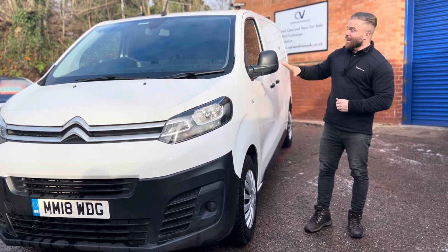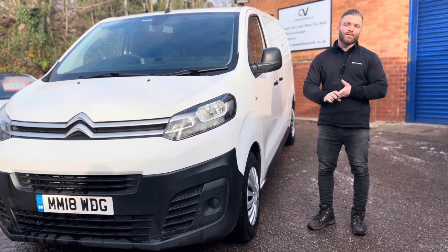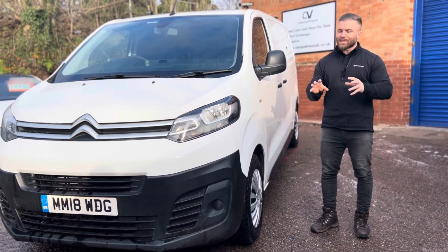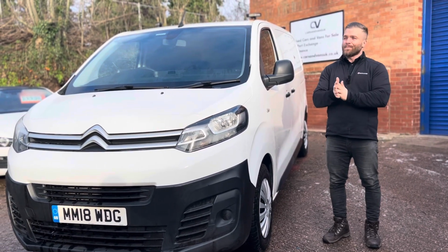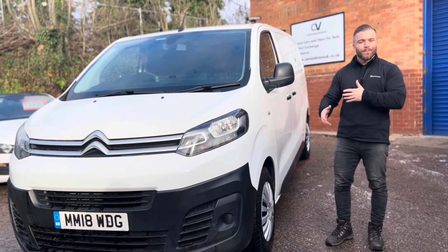Number 4, marketability wise, if you're looking at buying one of these in the used market as well, they're very well known. The Dispatch is a very well known medium-sized van. Again, the old shape, plastics, a little bit nasty, a little bit cheap, but they've definitely come a long, long way. And I think it's the same with the cars. I think over time now you get to see they're getting better and better over the years.